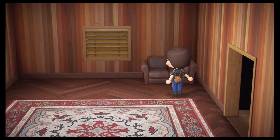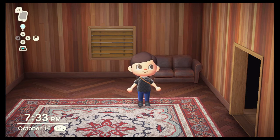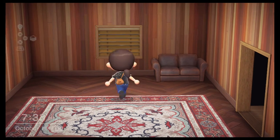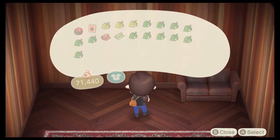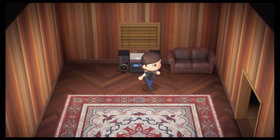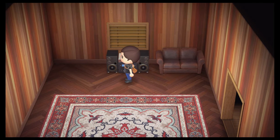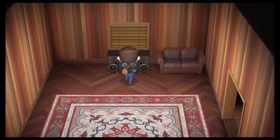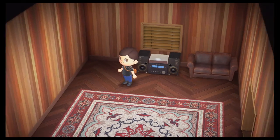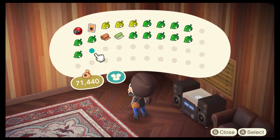So this couch, I like to think of Piper being on this couch reading the Book of Fairy Tales in that one episode in season 5. And then right here, I'm going to put down the high-end stereo. The high-end stereo, you probably just see it in the one episode at the end of season 4, where the sisters use it to distract not an inspector, but a witch hunter. And then right here is where the wooden block table is going to be.